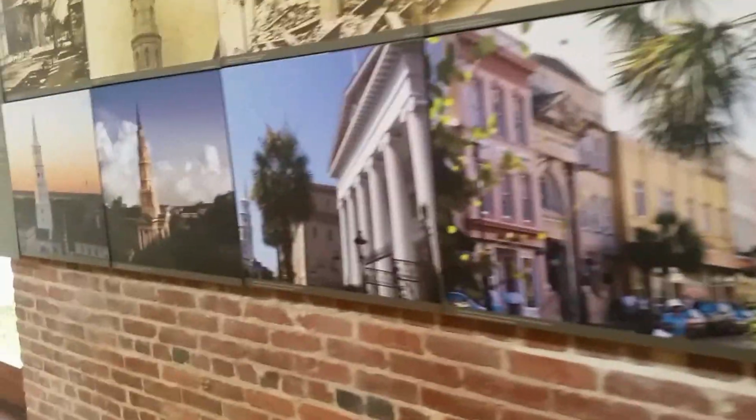Also note the churches. Charleston is home to over 400 churches in congregation currently, and you can find every single denomination and religion inside the city limits. At one time, there were the most churches inside the city limits in the entire world, nicknaming it the Holy City.